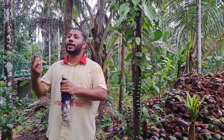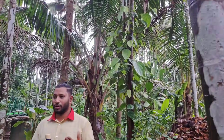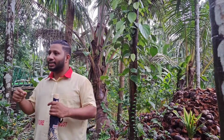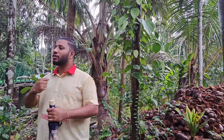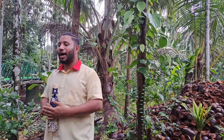If you want more spicy, go for the black pepper. If you want less spicy, go for the white ones. But if you want to improve your eyesight, just take 2 pods of white pepper, crush it, add it in your warm milk and take a sip twice a day. It will improve your eyesight.